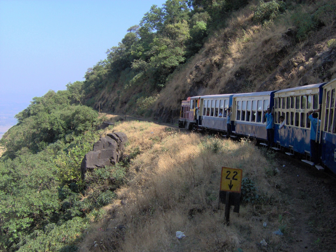The Matheran Hill Railway (MHR) is a 2 feet 610 mm narrow gauge heritage railway in Maharashtra, India, which is administered by the Central Railway. It covers a distance of 21 kilometers (13 miles), cutting a swathe through forest and connecting Nerul to Matheran in the Western Ghats. The MHR is on the tentative list of UNESCO World Heritage Sites.